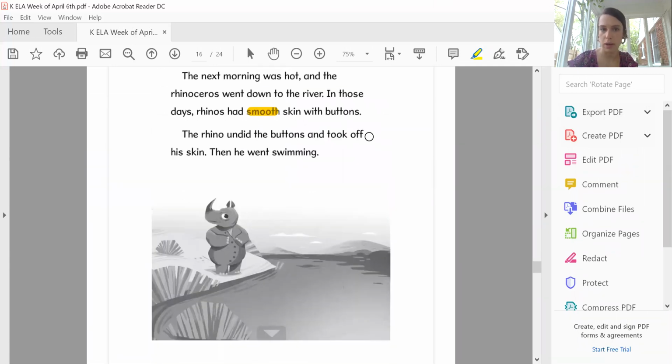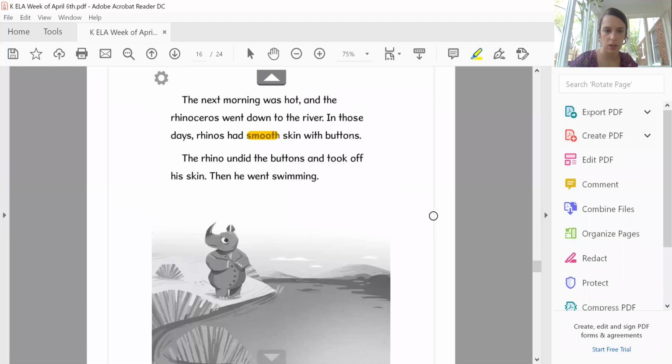Make a prediction in your mind. What do you think is going to happen in this picture? Looks like rhinoceros is about to do something. Let's find out. The next morning was hot, and the rhinoceros went down to the river.